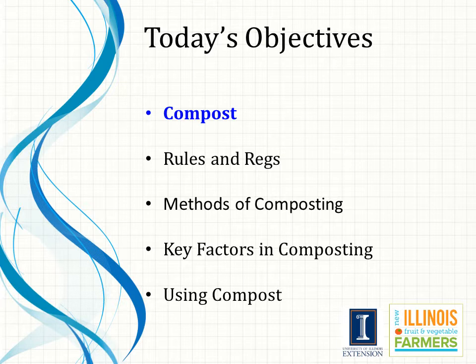Today we are looking at what compost is. We'll also cover the rules and regs for Illinois you need to be aware of. Next, we'll get into the overview of the different methods of composting from small to large-scale systems. Then we'll look at the key factors that are needed to be monitored in order to have good quality compost. Lastly, we'll look at some of the ways to use compost.